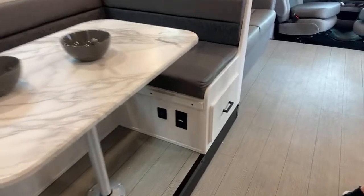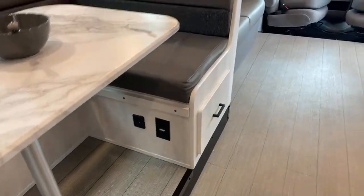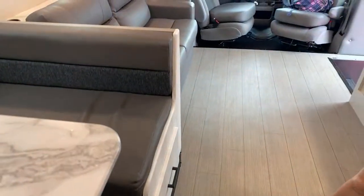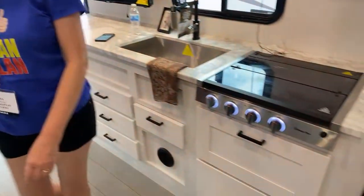Okay. You've got power and USB charging ports right there. I see there's also drawers. Okay. They've done very well with storage. Yeah, they really have.